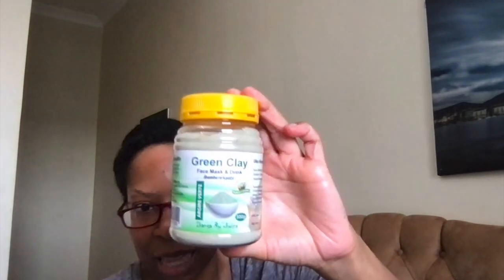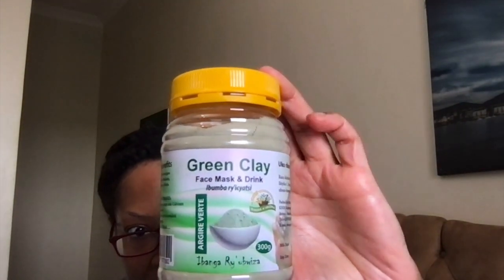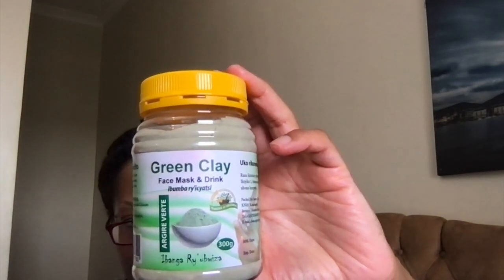And lastly, I was surprised that they also had green clay face mask. It also says drink, but I'm not gonna be drinking it. I'm just gonna be using it on my face. Now, this is similar to bentonite clay that we have in the US. And this one says it tightens the pores, reduces signs of aging, lessens breakouts, smooth skin texture, and it works for dry skin. So I will be also using this on my face.